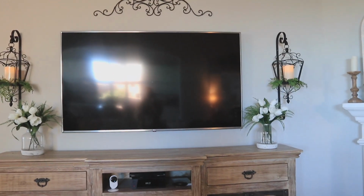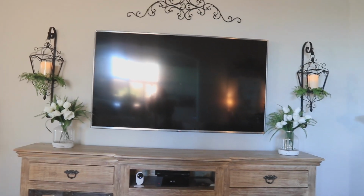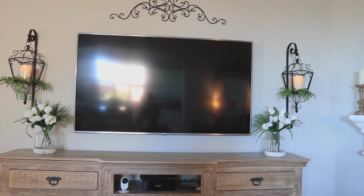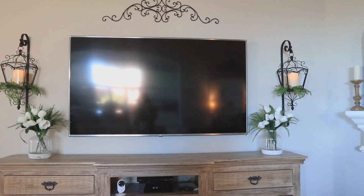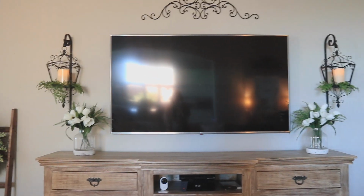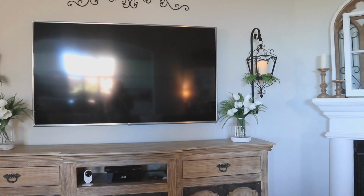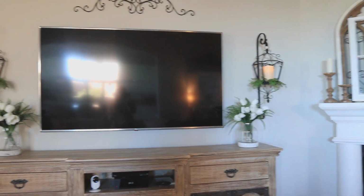And then the only thing that I bought new for this section right here were the lanterns and then the candles themselves. The lanterns came from Hobby Lobby, and they were part of the spring line, so they were 40% off. I don't know what I ended up paying for them, but it was pretty cheap, like maybe 20 bucks for each.